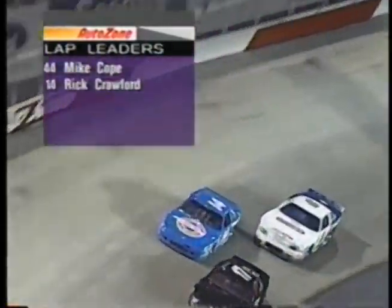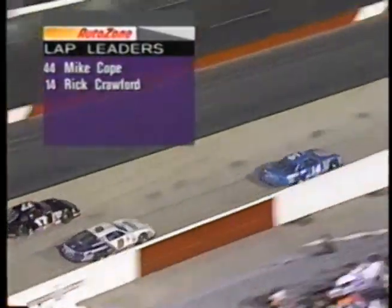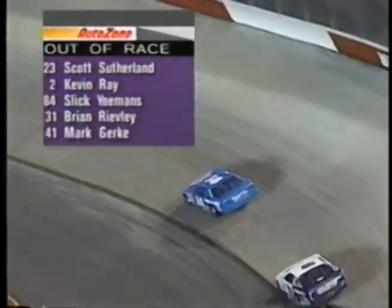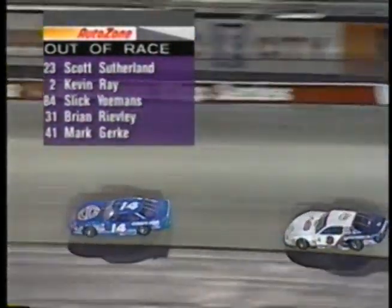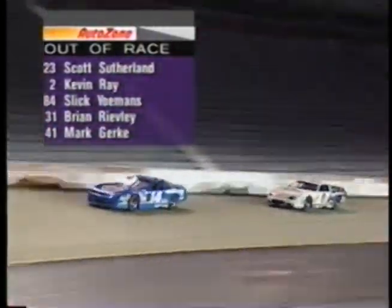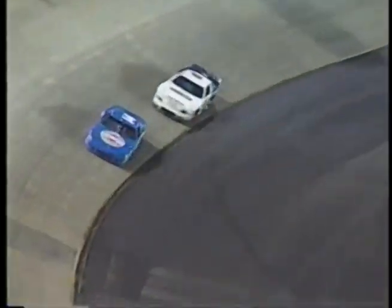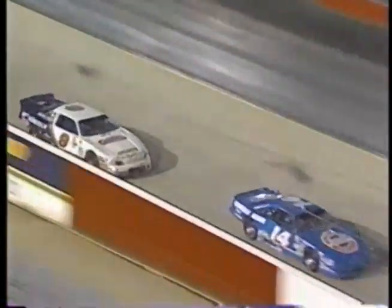Bobby Rushwood, the 57 car. Oh, that's George Engel, I'm sorry. Mike Cope and Rick Crawford. Out of the race: Sutherland, Ray, Slick Yeomans, Brian Reevely, Mark Gerke, whose head-on impact in the wall in turn 2 brought up the 2nd caution flag. He's gone to a local hospital. We won't be able to get a report on Mark before we go off the air tonight.